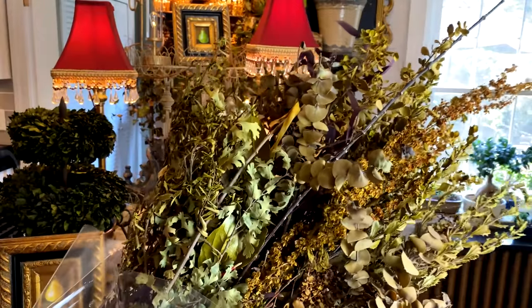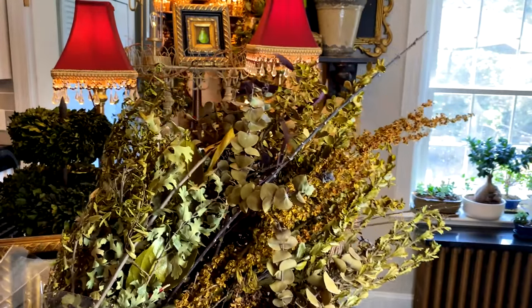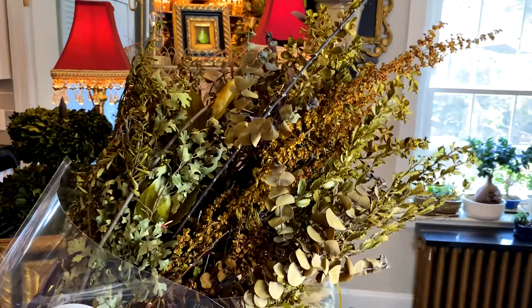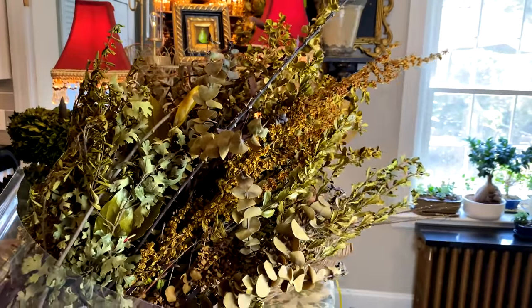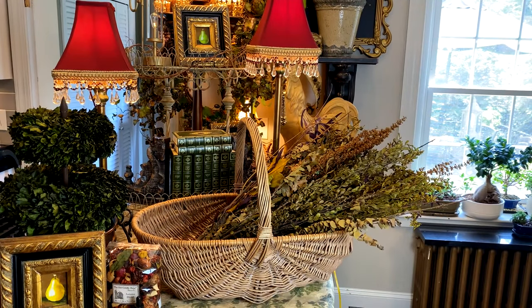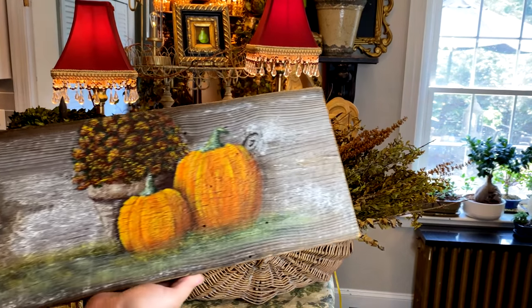I love bringing the outside in. I've been working. I was even out in my garden, as you can see from my nails, working out there in the dirt some more. So I actually purchased 4 of these, but I just placed 2 in the basket. They look beautiful, as you can see, coming out of a basket, or you can put them in a pretty vase.